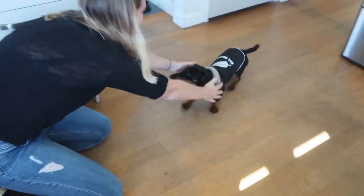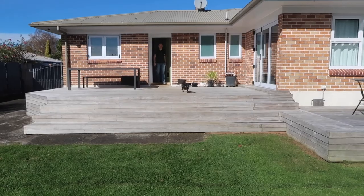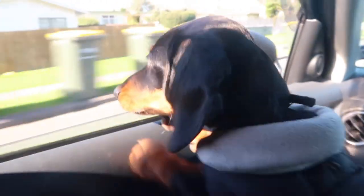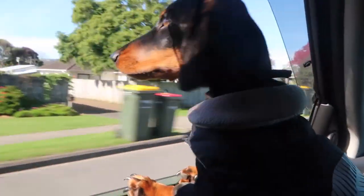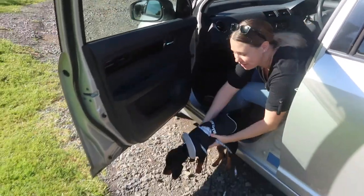My little all black, come here. Ready? Geo sausage! Come on, baby Geo! Let's go! Yes! Nell's driving. You ready? Are you excited? Her ear is flapping in the wind. Ready? Hang on, let me put you on the ground.